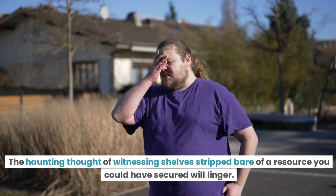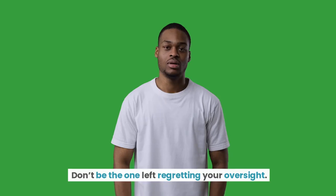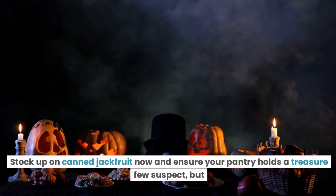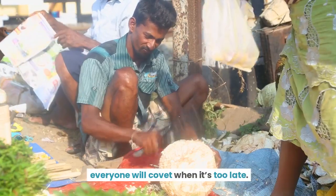The haunting thought of witnessing shelves stripped bare of a resource you could have secured will linger. Don't be the one left regretting your oversight. Stock up on canned jackfruit now and ensure your pantry holds a treasure few suspect, but everyone will covet when it's too late.